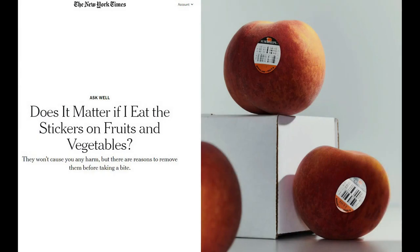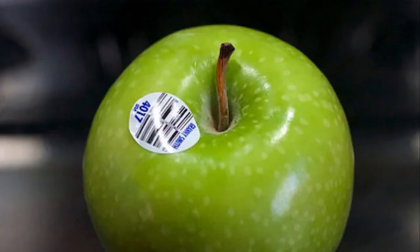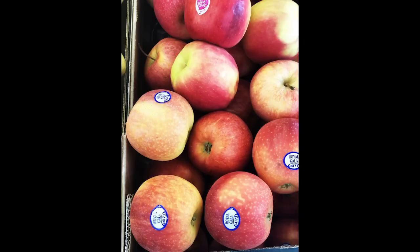Number 8, the New York Times recently posed a great question. Does it matter if I eat the stickers on fruits and vegetables? No. They call these things PLU stickers, and that stands for price lookup. The FDA has approved the stickers to be on food, and they make sure that the stuff that makes the sticker stick isn't harmful to consume, and the sticker itself won't make you sick since it's just paper and a little ink. But you should remove it.